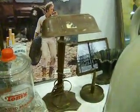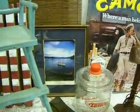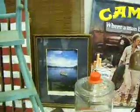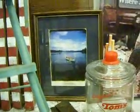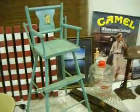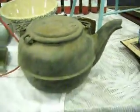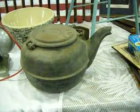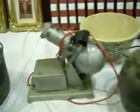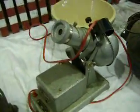There's an early desk lamp, camel guy, metal sign. There's a picture of a lake, and it's Moon Lake in Maine. There's an early child's doll seat there. There's another set of bronze bookends there. Nice early cast iron pot. This, I don't quite know what it is. It's some kind of thing you look through.